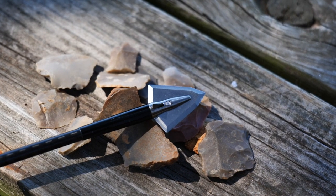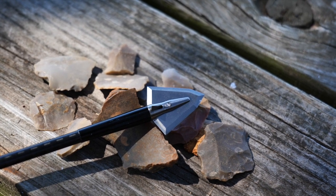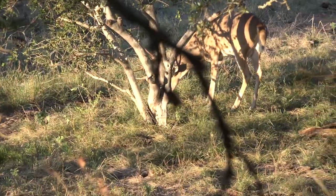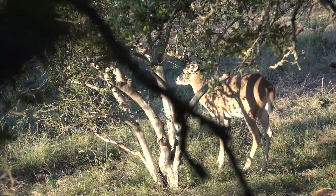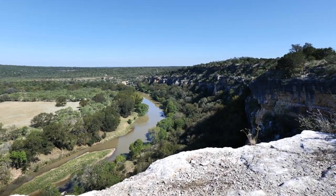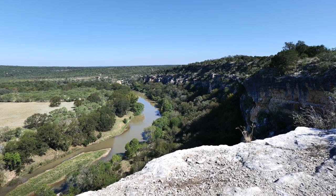This is decoupage, and it may just look like rocks, but it's a piece of history. It's a look into the past. I've been on this deer lease for around 3 years. It's an awesome place. It's in the middle of Texas, full of deer. It's got a lot of hogs, has some turkeys, but really the spark of this place is what we call the lookout, and it's a cliff that looks over the Colorado River, which runs through the middle of Texas.